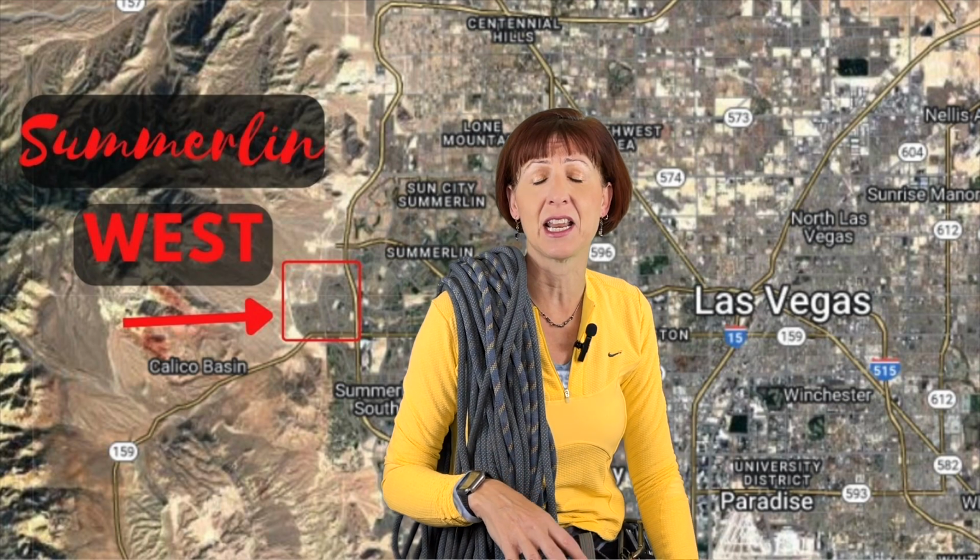They still have about 5,000 acres they're going to be expanding to. It's about 5 miles out of Red Rock Canyon. And what makes it very special is its access to Red Rock Canyon and all the things that are there in the La Madre Mountains and the Red Rock Canyon National Conservation Area.